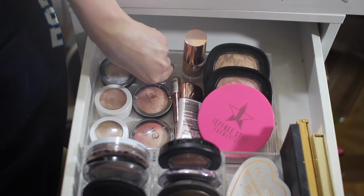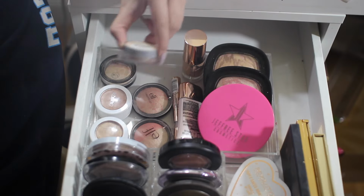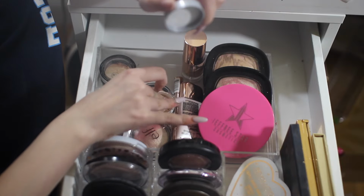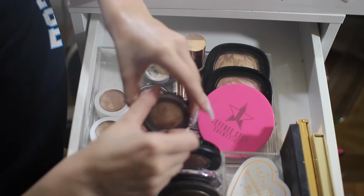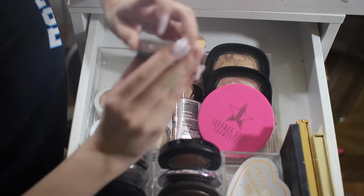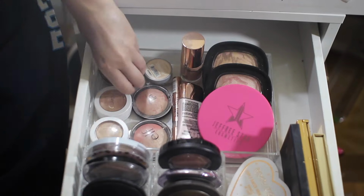This is a L'Oreal Infallible eyeshadow in the shade Ice Latte. I use this as a highlighter. It's so intense. So beautiful. I think it's really pretty. Another eyeshadow, the J.Cat Beauty Triple Crown Baked Eyeshadow in the shade Dulce de Leche. This is so pretty. And then I have 2 ones by ColourPop.